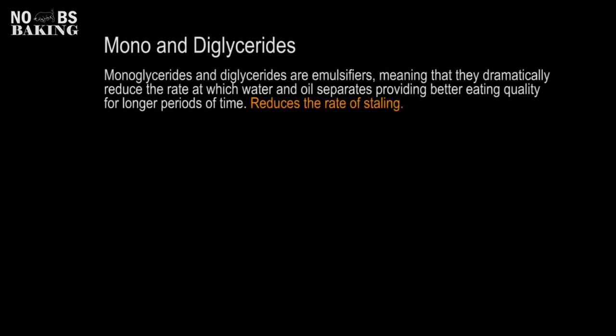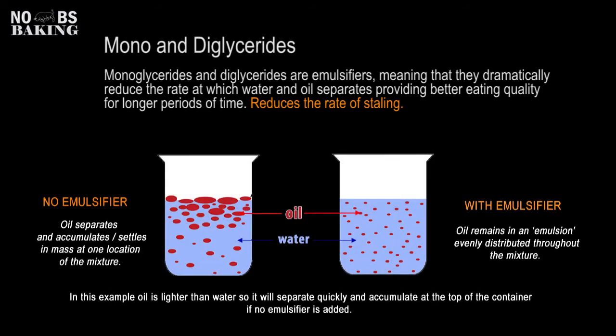One of the main reasons mono and diglycerides are used by bakers is to reduce the rate at which oil and water separate. As we know, if you add oil into water and shake it up, within a very short period of time, the oil will separate and begin to accumulate at the top of your jar or glass. Now, emulsifiers significantly reduce the speed at which this process occurs, keeping oil evenly dispersed in the solution or mixture for a much longer period of time. This provides better eating quality for longer periods of time, thus shelf life.